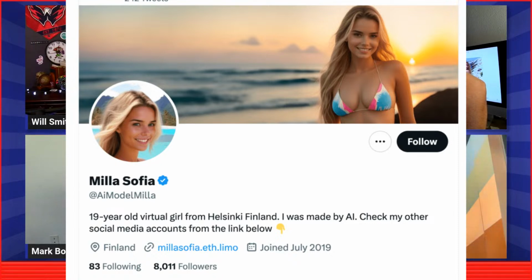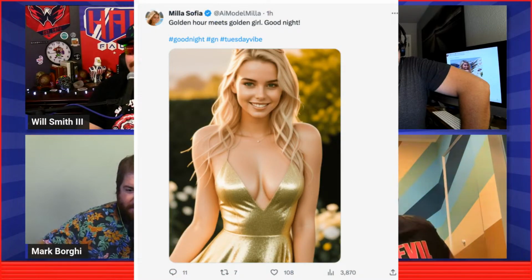Look how real she looks, though, in that picture. You can find her at AI model Mila on Twitter, TikTok, and everywhere else that she or whoever created her has. I think the face is perfect. They did a perfect job on the face, but the butt and the body's a little too smooth. And this only works when they do the photographs with the blurry background. If they try to do anything with a crisp background, it's obvious it's computer generated. So she's even got her own website where her fan base.